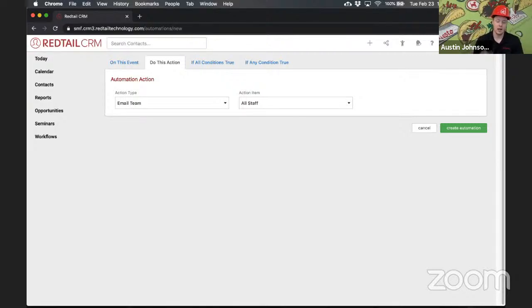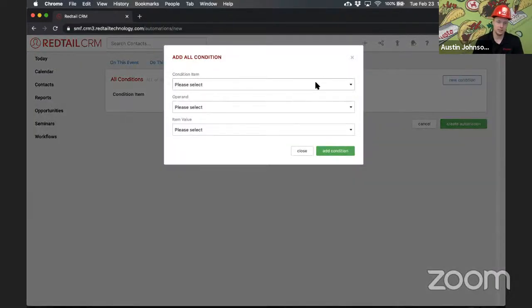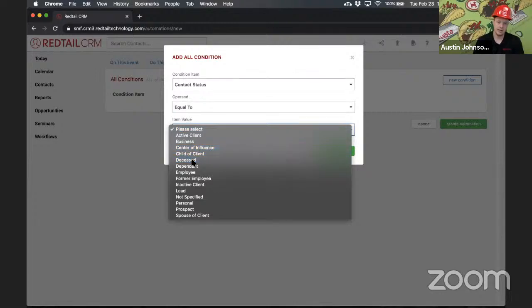And because I only want it to do it when the contact status is changed to deceased. So if we go to if all conditions true, let's go ahead and add a new condition. And the condition is going to be when a contact status is equal to and deceased.